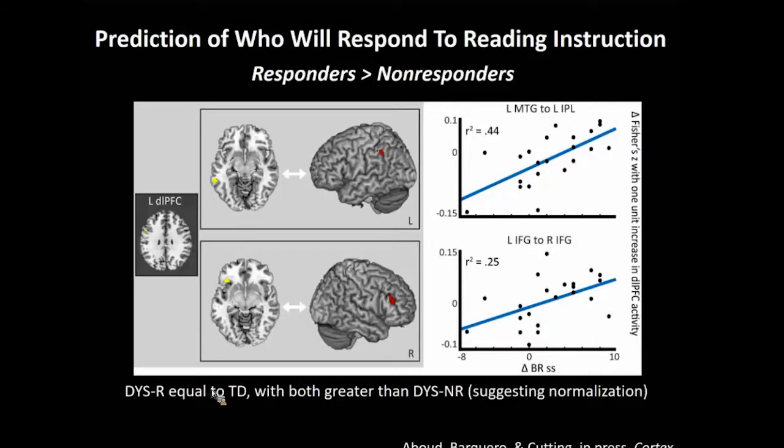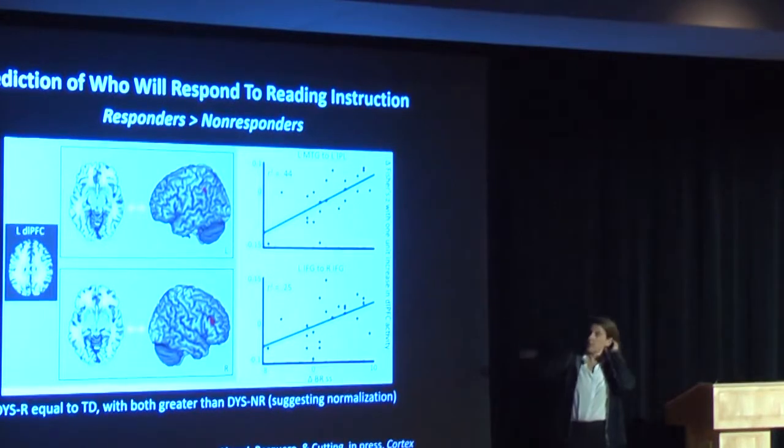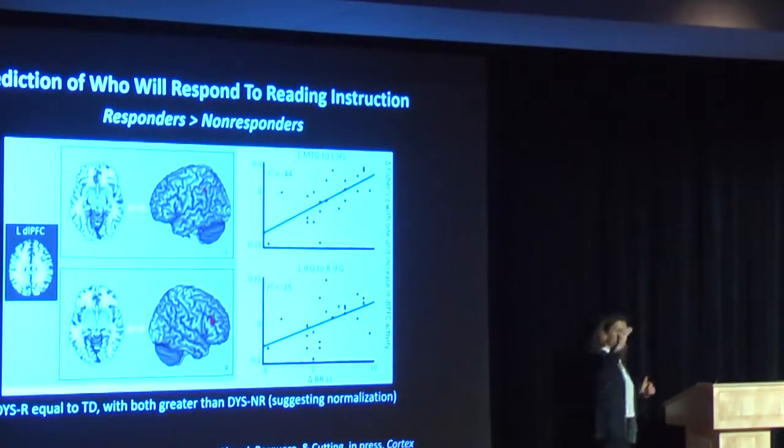But the most important point that I want to get across is, remember we were talking about that executive function area before? It turns out that in individuals who are able to respond to reading instruction, and don't worry about all the complexity of this slide, that executive function area plays a role, such that as the executive function area becomes more active, you see more coordination between language and reading areas. And it turns out that this is a very strong predictor of who's going to respond to intervention versus not. How well individuals' brains are coordinating, and how well they're able to use that executive function skill, is a pretty strong predictor of who's going to be able to respond to intervention.